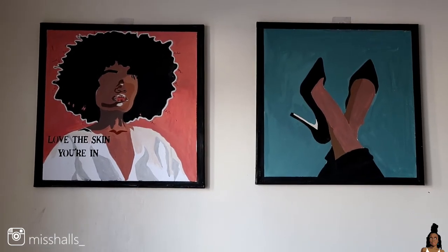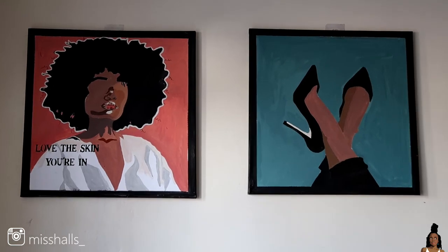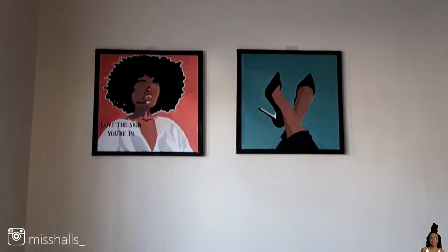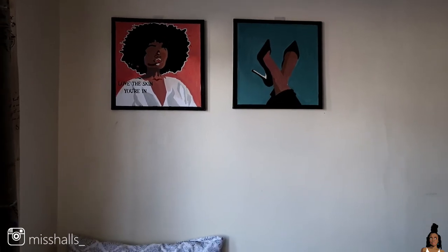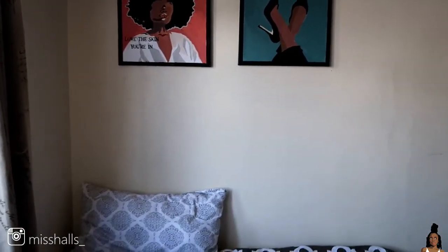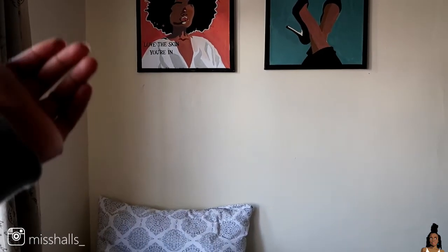I know, guys, the brush strokes weren't looking all that, but yeah, so that's what we have right now. So I'm left to do my headboard, which I will be doing in another video. And guys, I know the positioning of the frames is too much on the left side.